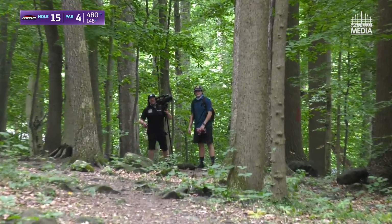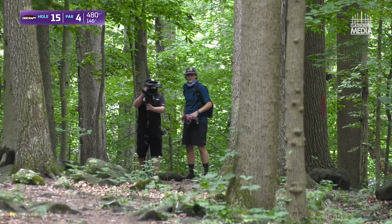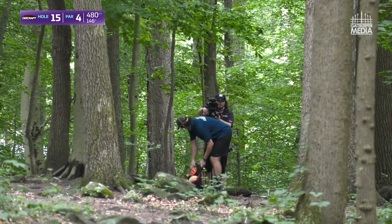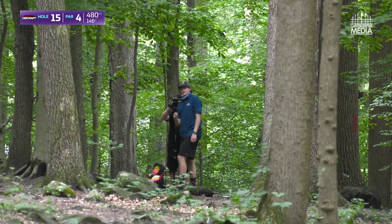Just because of this tree and the way it shapes, I'm going to throw another flex forehand. A lot of room out to the left, so I'm going to go Buzz OS instead of the straighter Jawbreaker zone.